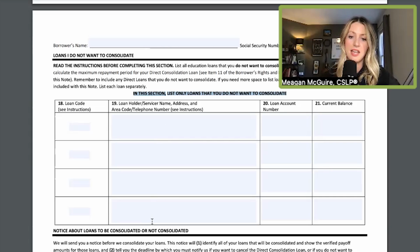That's why I say it's pretty easy to start this process on paper if you have 8 loans or less, because we could split them up in half. We have 4 loans that we're consolidating, 4 loans that we're not. So we're able to list them all pretty easily. I'll get to what folks should do if they have more than 8 loans next, but something to notice is there's only 4 slots here.